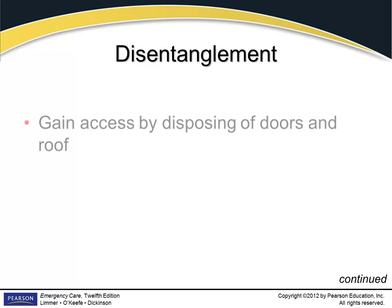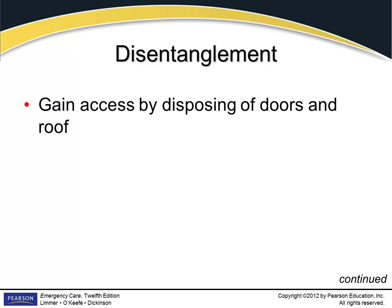All right, disentangling: gaining access by disposing of doors and roof. So we can make a convertible out of the car pretty quick. All right? I'm a big fan of that because I feel like I can get a lot of contact with the patient. Easier to get the patient out. A lot of people can help you get the patient out without moving the patient too much if you just take the roof off. So we can take a four-door car in one side. We can take all two doors off and put it out so you can get access to it. All right, that can happen.